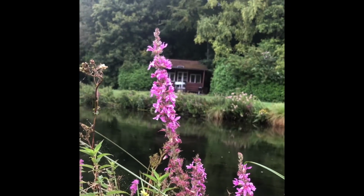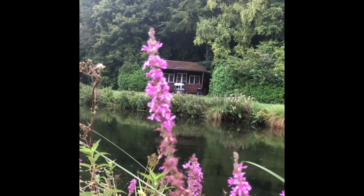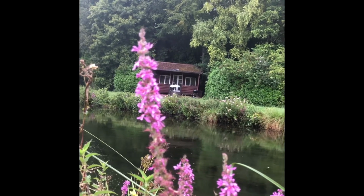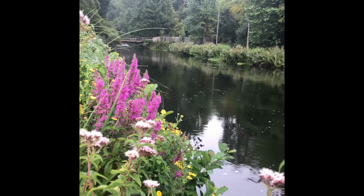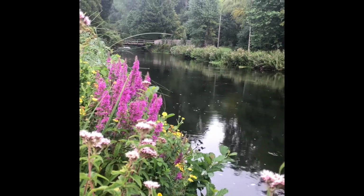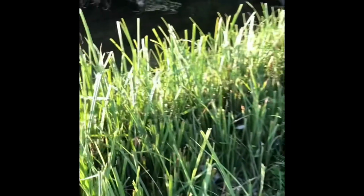As August turns into September, everything starts to cool down. The water temperature slowly drops and the fishing improves. This is the time of year that the daddy longlegs that you've been fishing with all season comes into its own.